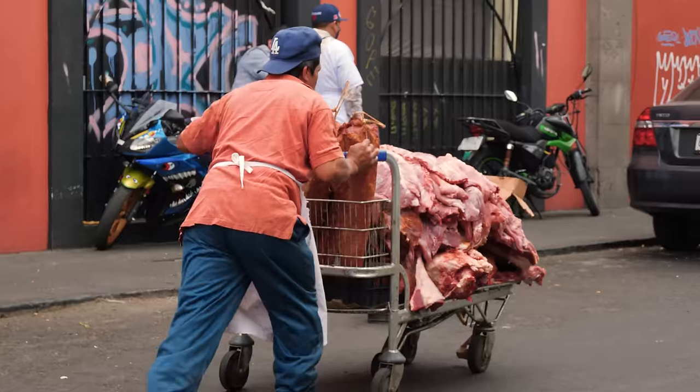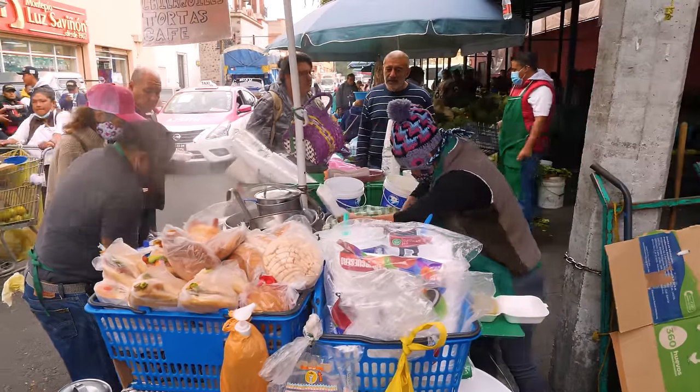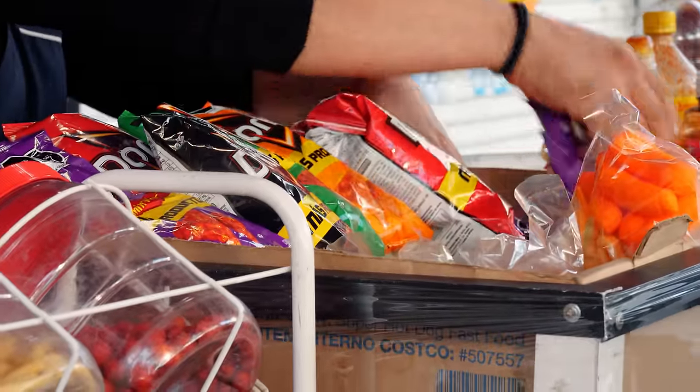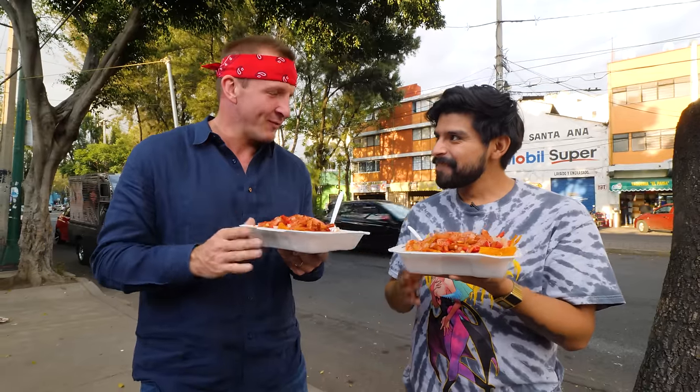Some of the best food experiences you'll have in Mexico happen in the streets. Street vendors found everywhere throughout the city serve snacks between big meals called antojitos, or little cravings. Here we have one of the craziest antojito stalls around. When it comes to unique street food, this is one of them.